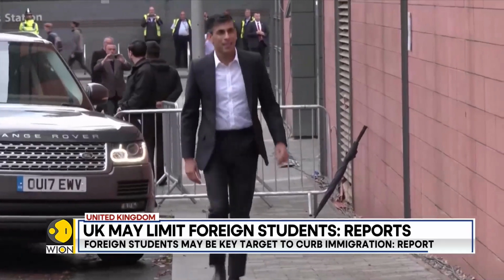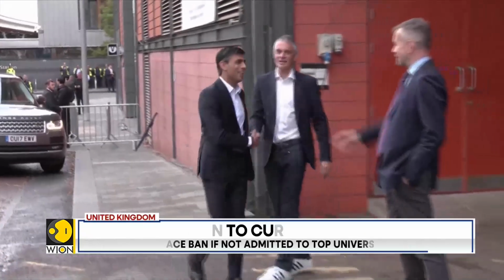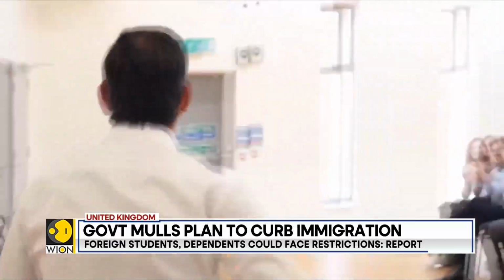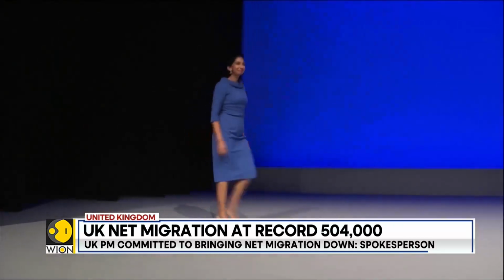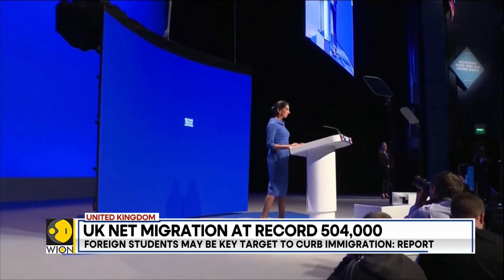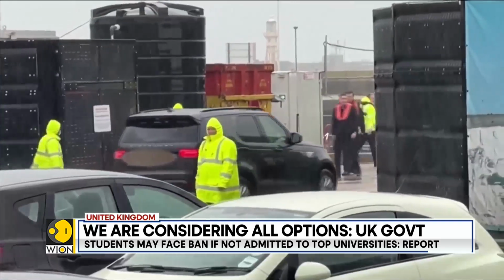British Prime Minister Rishi Sunak's spokesperson says the Prime Minister is fully committed to bringing net migration down and that the government is considering all options to make sure the immigration system is delivering. UK Home Secretary Suella Braverman says that the current level of migration has put pressure on accommodation and housing supply, health, education and other public services.